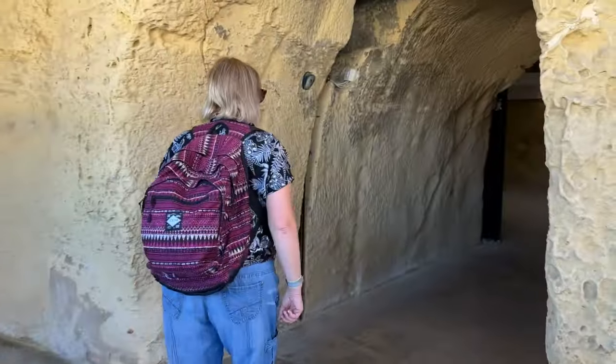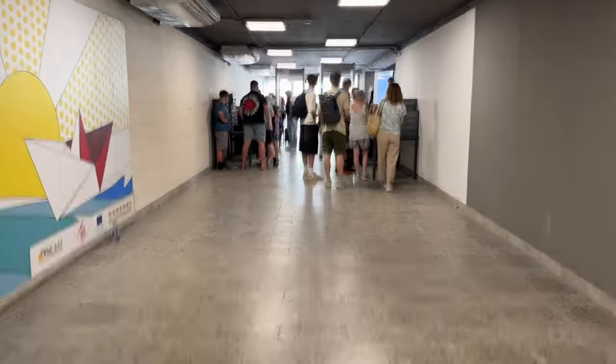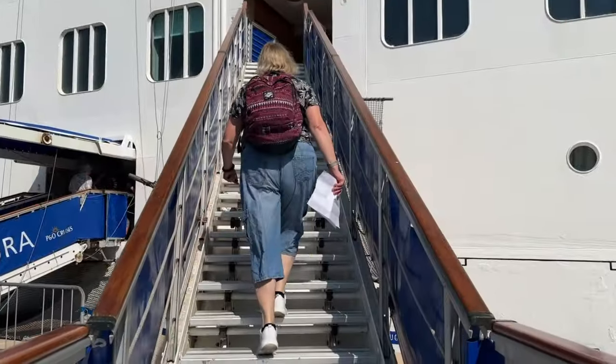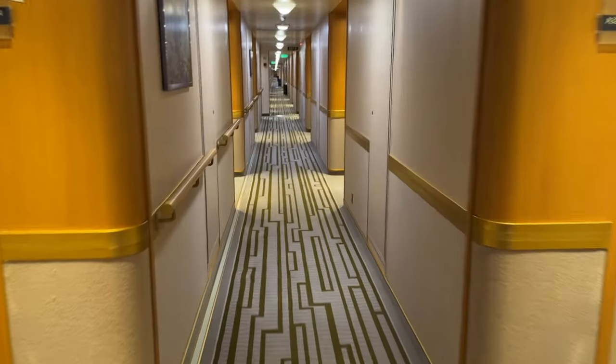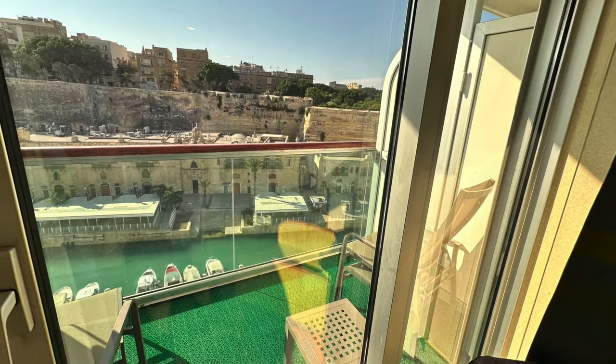P&O use a cool vault built into the city walls for check-in, and before long you are heading out onto the dock through security and a duty-free shop towards the ship. We boarded late afternoon despite leaving home early. Once aboard we went straight to our muster station, got our boarding passes scanned, and then headed to our cabin. This time we had booked a balcony cabin on deck 12, thanks to our brilliant travel agent Lucy.